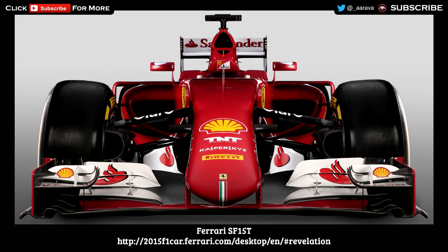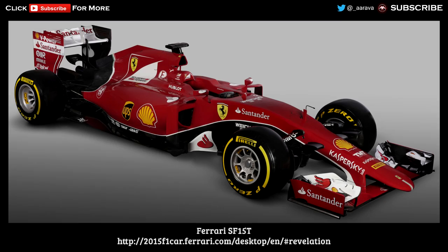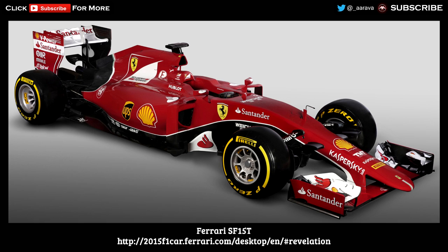Mentioning the nose, as you can see on screen right now, it's a very different nose to last year, and I'll get later on into the video about why they've done it that way and how it meets the regulations. Let's get straight to looking at the car from a view where we can see everything, the rear and the front.